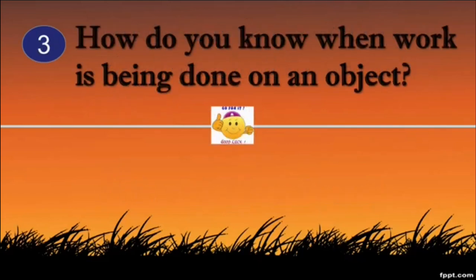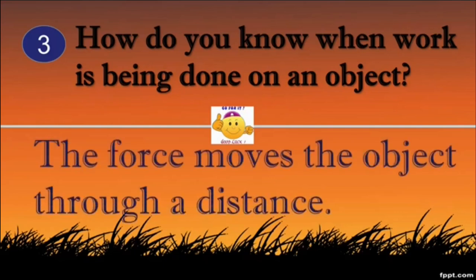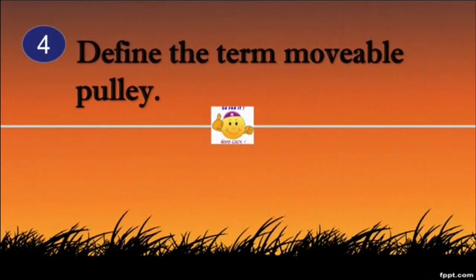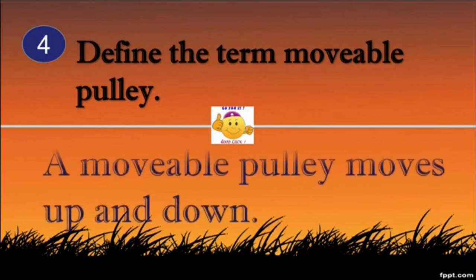How do you know when work is being done on an object? The force moves the object through a distance. You are correct. Define the term movable pulley. A movable pulley moves up and down. You are correct.